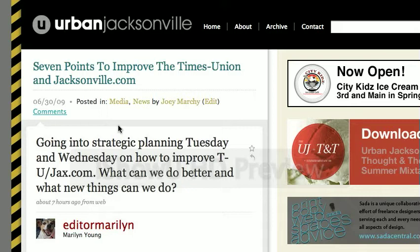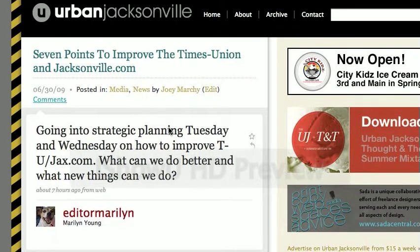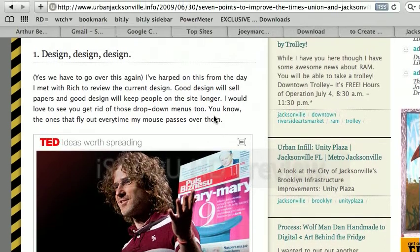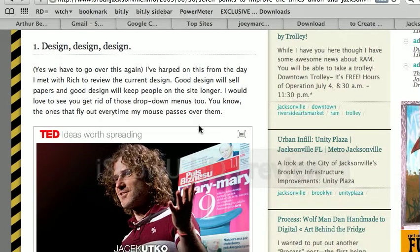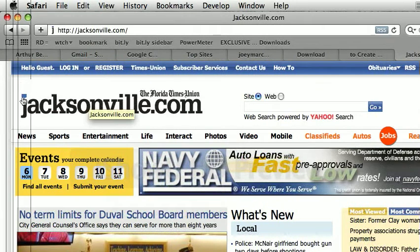And last week I wrote a post about seven ways the Times Union can improve and also improve Jacksonville.com. One of the things that I talked about was design, and it's something I've talked about before. Specifically the drop-down menus on Jacksonville.com. And I wasn't the only one who complained about these. So what I wanted to do was take a look into that more. Let's go look at the menus and talk about those for a second, and one of the reasons why I think they're an issue.